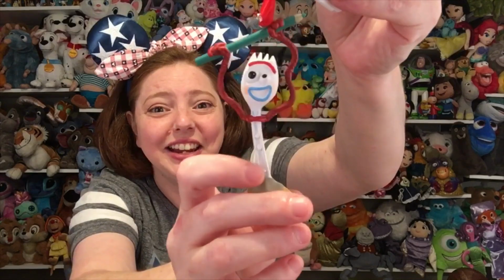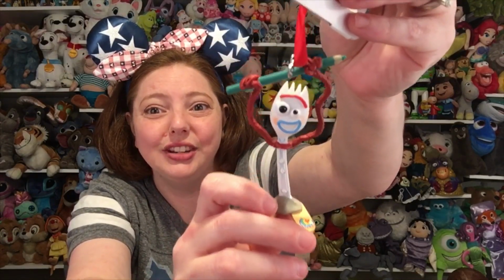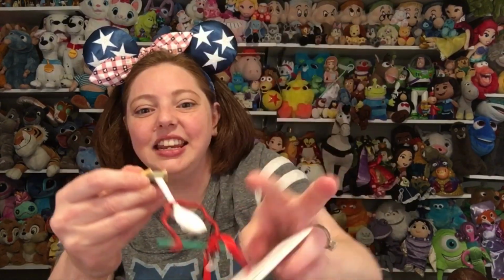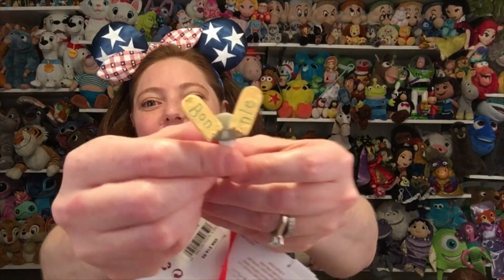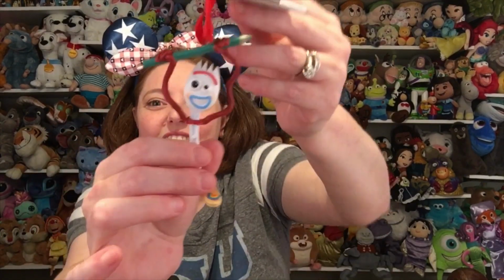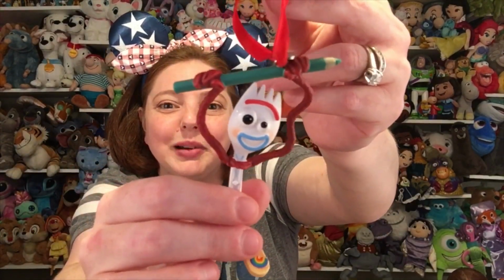I got the Forky ornament, and he is so precious. I love this character. He's so cute. He's holding on to a pencil with his really long arms, and it even has Bonnie written on the bottom of his feet, just like in the movie. And I love his facial expression.